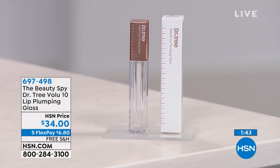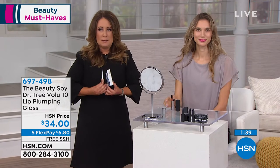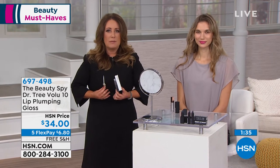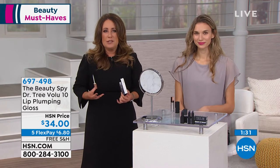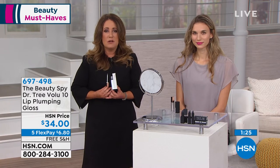Volufiline is a patented ingredient by a company called Sederma. You'll see it on the box. It's a partnership with Dr. Tree. Sederma is the company in France that makes Matrixyl. This is all information everyone knows. All the beauty companies use Sederma. This patented ingredient, volufiline, is actually from a rare herb called Zimu. It's great for your lips.